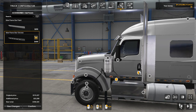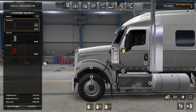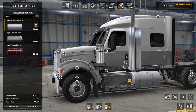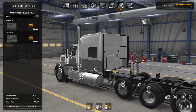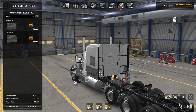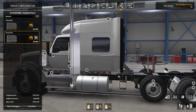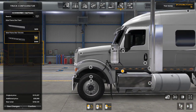You have your side lighting. Doors. You have chrome mirrors, painted mirrors, standard mirrors. You have three different types of tanks. Aluminum, chrome, painted. He did support this truck for all the DLC, like the logging and all that. It has support for the add-on accessory pack. All that is supported on this truck.